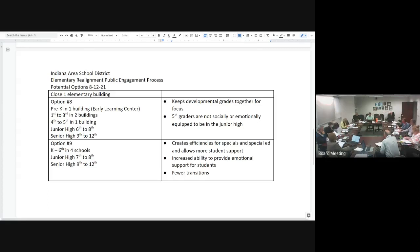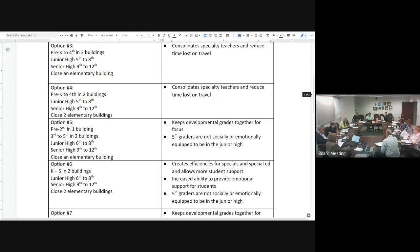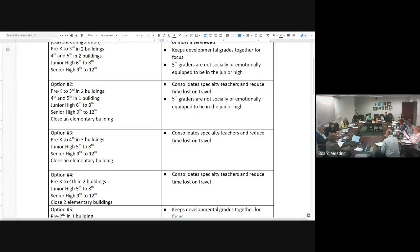Any comment? At this point, our recommendation would be to look at the top 4. And I would say this, if you look at it, they are distinctly different. They each have kind of unique features. Number 2 obviously says, let's put 4 and 5 in one building. And you heard some people say that rationale, they thought was a good rationale, was helping for transition to the junior high, but also put all the teachers in 4th grade and all the teachers in 5th grade under one roof for more collaboration. But then you go to 10.